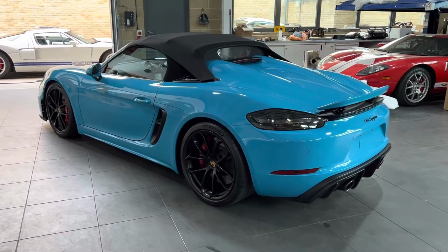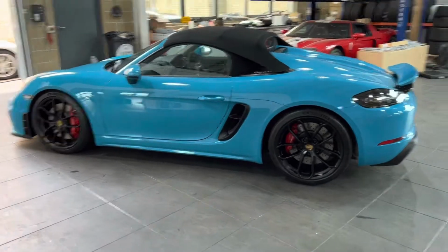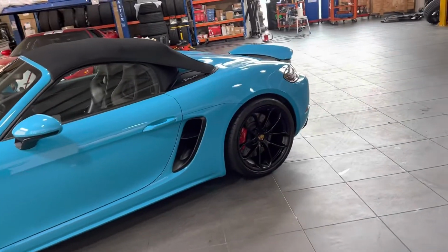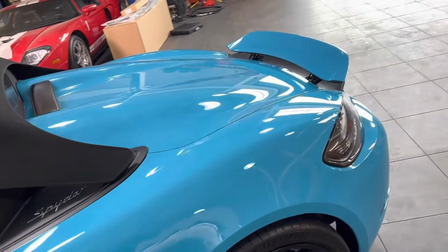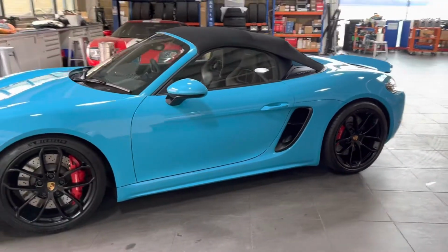Okay, that's another one completed. This is a Porsche 718 Spyder in Miami blue. I originally thought you could call it a Boxster Spyder, but apparently not. It's just a Spyder, so a standalone thing on its own. Keep all you Porsche boys happy.